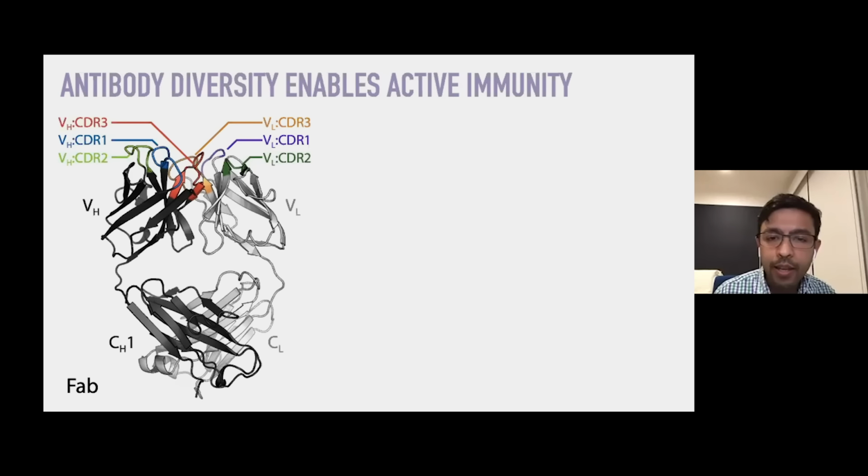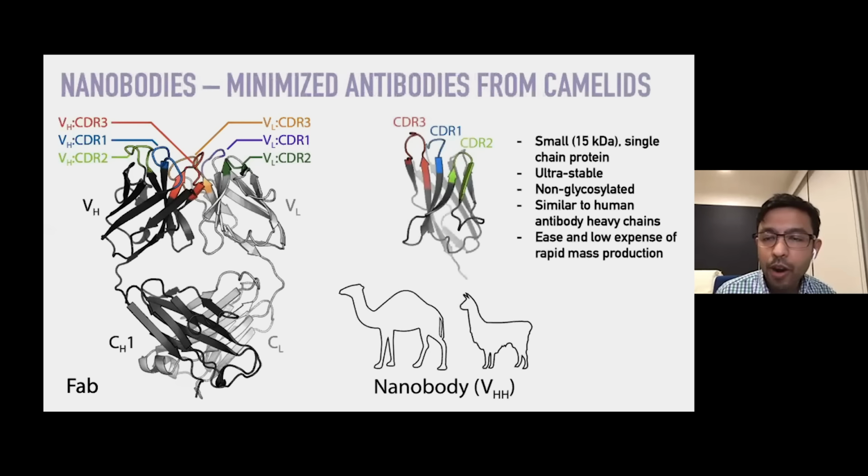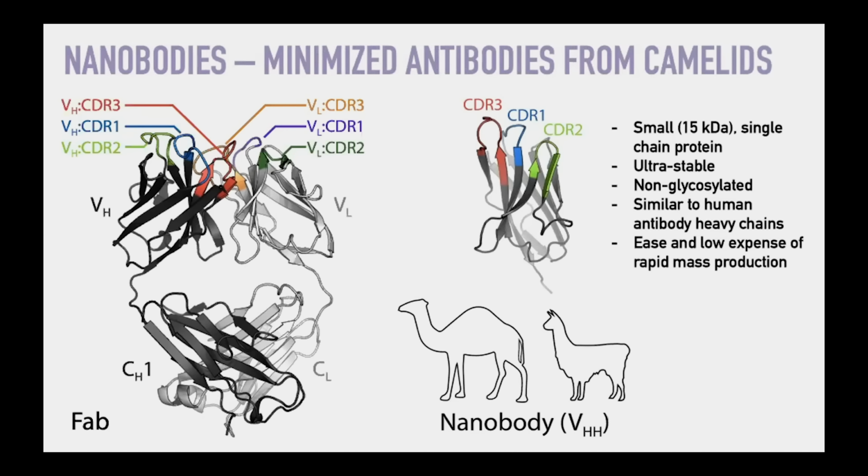It turns out that camelids like alpacas, llamas, and other camels make these incredibly cool antibody-like molecules called nanobodies. Nanobodies are basically minimized antibodies. They're just this little piece of the FAB fragment. And instead of having 6 loops that allow them to recognize an infinite array of potential pathogens, they only have 3. But because they're far simpler, they have a number of advantages.